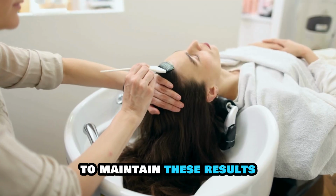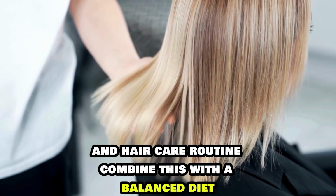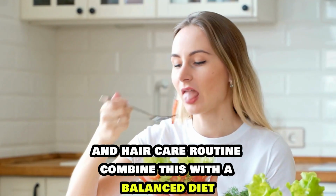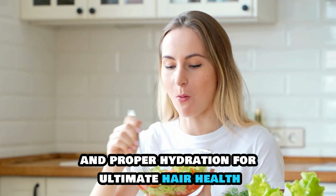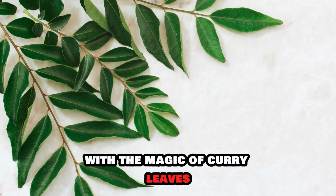To maintain these results, incorporate curry leaves into your regular diet and hair care routine. Combine this with a balanced diet and proper hydration for ultimate hair health. Unlock the secret to amazing hair in just 7 days with the magic of curry leaves.